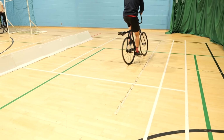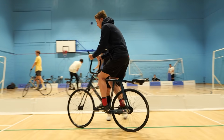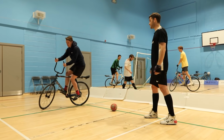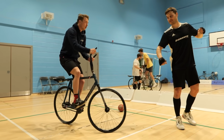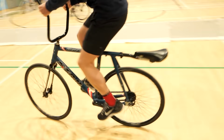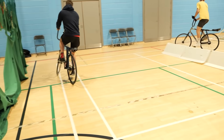It is. So do you spend the whole time standing up then? Yeah, more or less, yes. So try to be a little bit more flexible on the bike, yes. Going like this. Yeah, perfect. It's so nimble under you. It's like a BMX. It is.